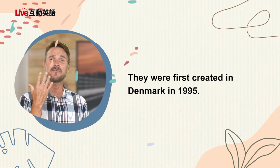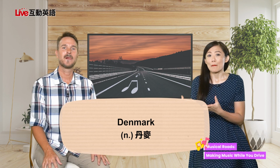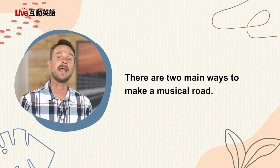Okay, continuing. They were first created in Denmark in 1995. Denmark is the Nordic country. Okay, there are two main ways to make a musical road. Two main ways, so I guess you can do it in lots of different ways, but there's two main ways. So one of them is.